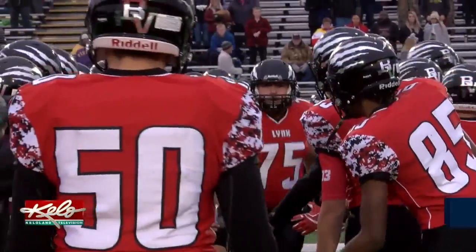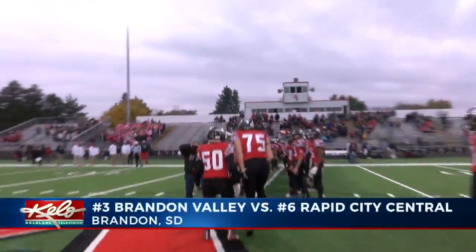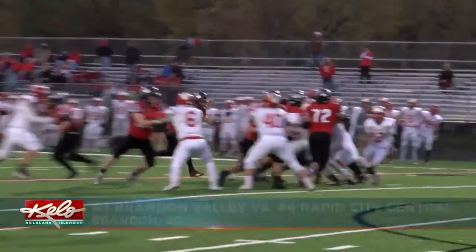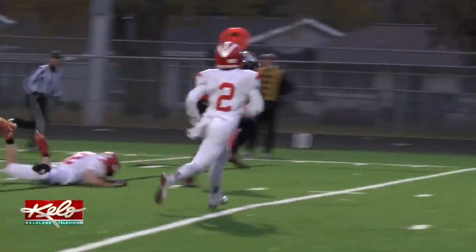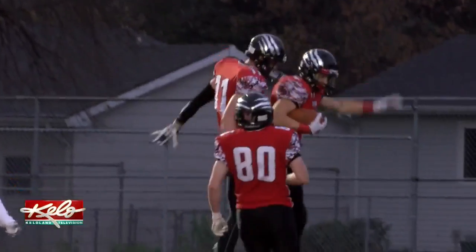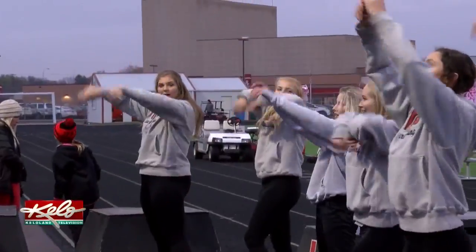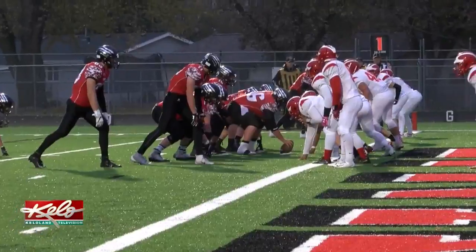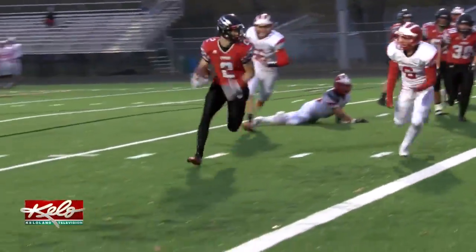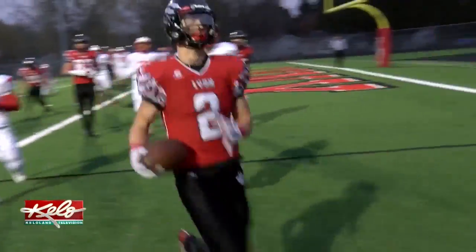After handing O'Gorman its only regular season loss, third-seeded Brandon Valley met Rapid City Central. Opening possession for the Lynx, quarterback Thomas Skolden quickly hands off to Jesse Steffel, who finds a nice hole up the middle and easily jogs it in from 20 yards out. It's 7-0 Lynx. 5 minutes later, same score, Brandon Valley on the one, and it's another handoff to Steffel. This time the junior has to work a little harder, but escapes the Cobblers to put the Lynx up 14.